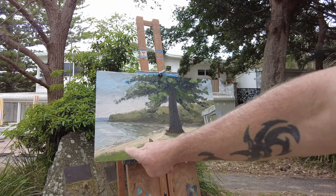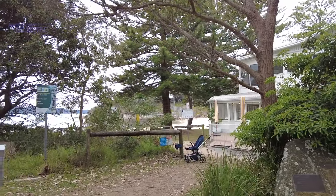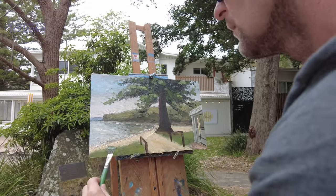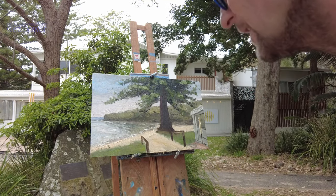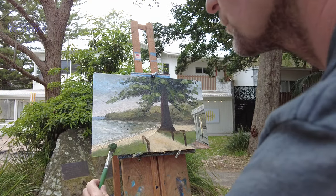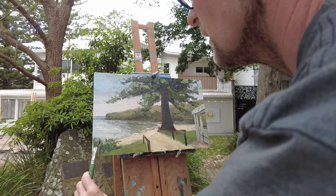I don't know about here, should I pop a bit of a shrub in or what? Because when you have a look at it, there's just a lot of information there. So I might just do a little bit in the corner there. Let's get this insect. There's an insect right on my paint. Put a little bit of a shrub in there. Not too much.